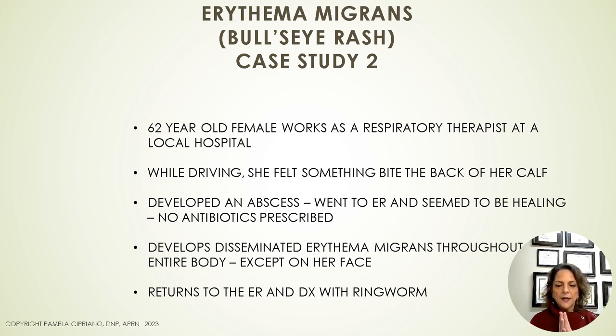When there is disseminated erythema migrans rash, that means that when that tick bit you, that bacteria got into your nervous system and it is throughout your entire body. Another thing that'll happen is if you happen to see that you got bit by a tick on your right ankle, but you develop a bullseye rash on your left shoulder, that's another disseminated form of Lyme disease. It went through your nervous system. It's much more difficult to get rid of.